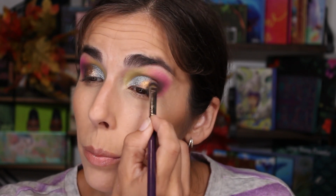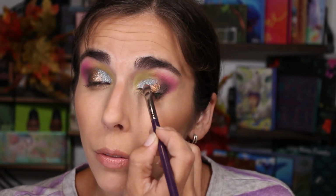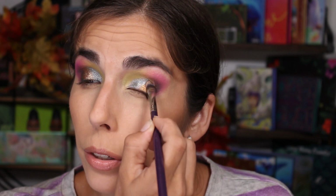But I like a simple shimmer. I like a simple shimmer. I wouldn't mind this one to be a little bit more softly milled, and they do have those, you know, their eyeshadows in there.